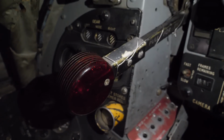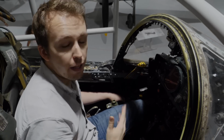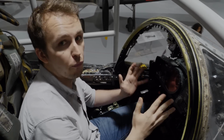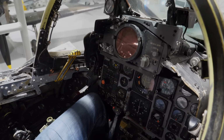The gear lever also acts as a double essentially. First of all, just manual operation of the gear up and down, and then for emergency you can actually use that lever and just pull it out, and there you go, the aircraft will hopefully release its gear. Moving then on swiftly towards the front of the aircraft, the instrument dashboard right here.